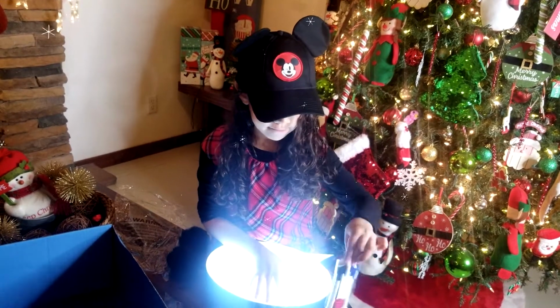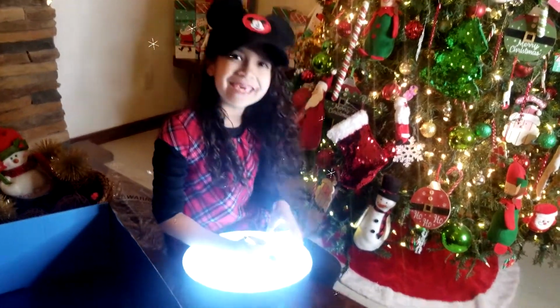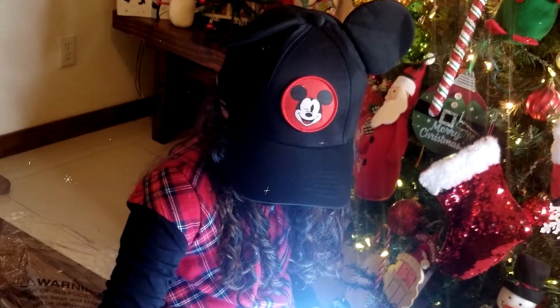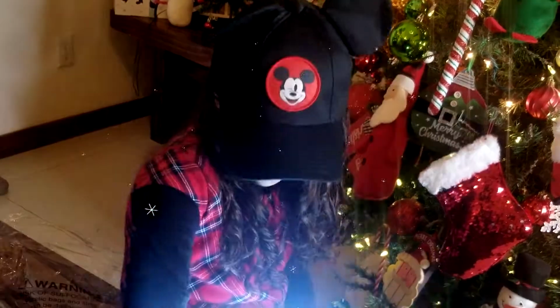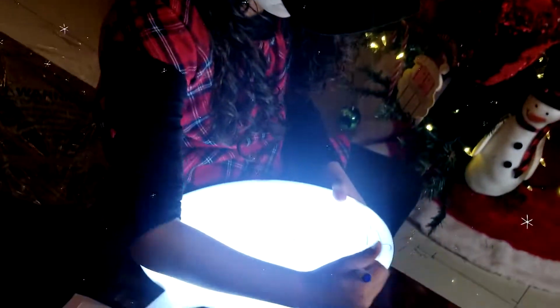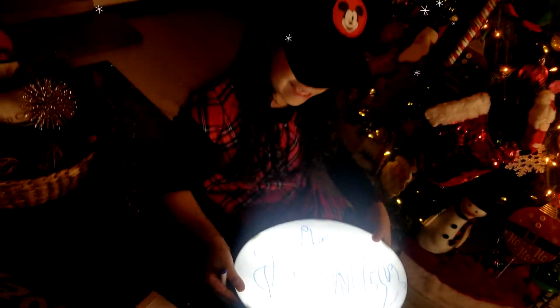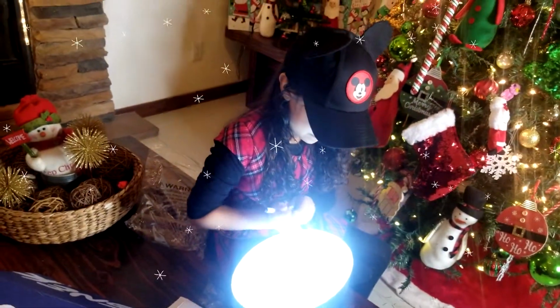Mm-hmm. Get it off. So you have the markers. Okay, I'm gonna put something here. Guys, don't look until I'm done. I'm trying my best, guys. Disney. Oh wait, one more. Yeah. Disney Plus. Okay, and then put some of the stickers.